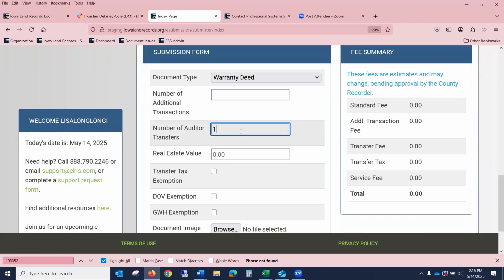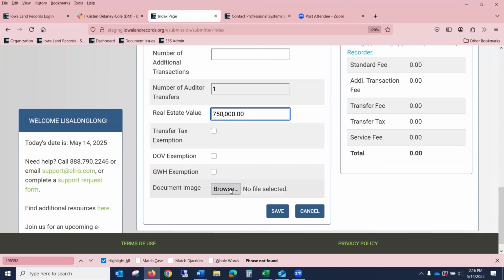You always have to have at least 1 here. If you're transferring more than 1 parcel, you're going to increase that. You can enter any number that you want here. It could be up to 500, but the maximum charge allowed by law is for 10 auditor transfers on 1 document, okay? You have to enter a real estate value. If this is a situation maybe where it's a quitclaim deed, as an example, in a divorce, so there's no money being exchanged, you would enter $1 here. I'm going to enter $750,000 here for the real estate value, and I'm going to browse for the image.